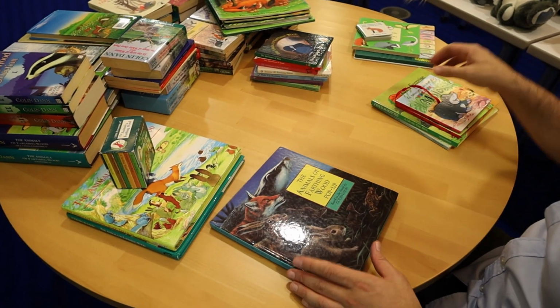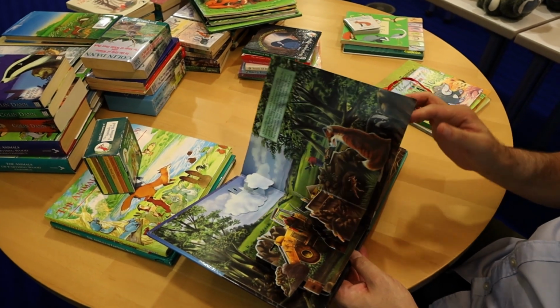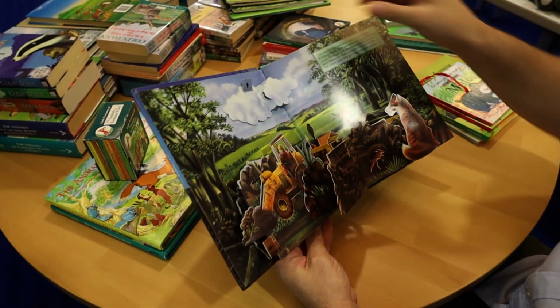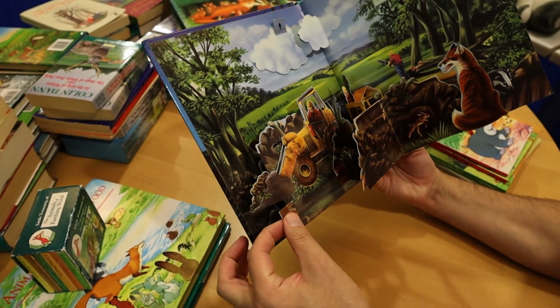Here we have a pop-up book. So you can take these out, move them, and bring the story to life.